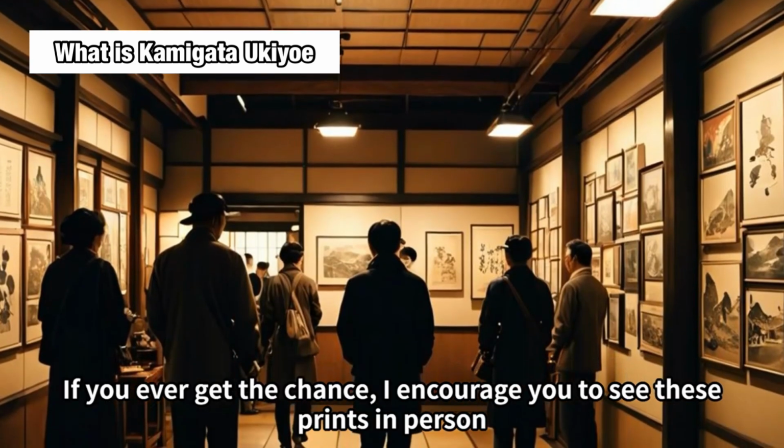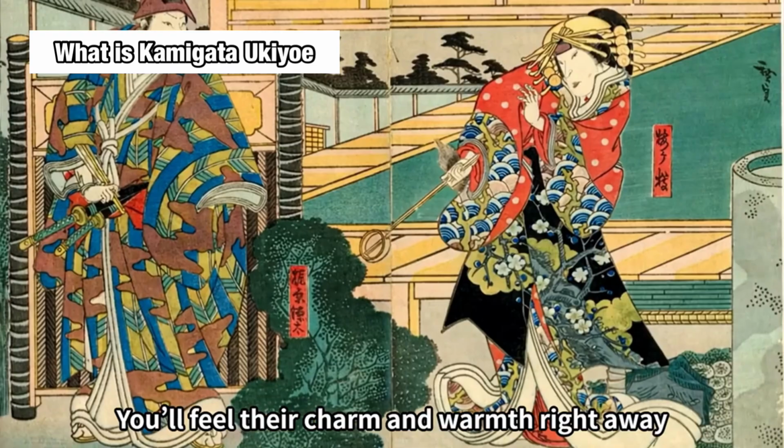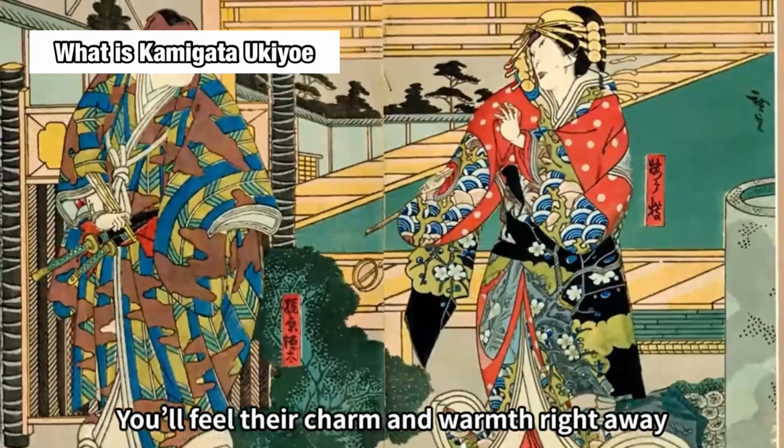If you ever get the chance, I encourage you to see these prints in person. You'll feel their charm and warmth right away.